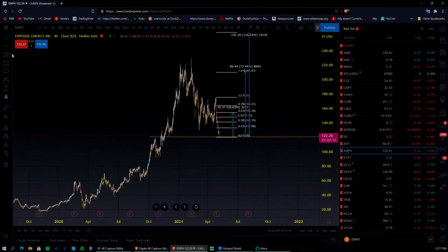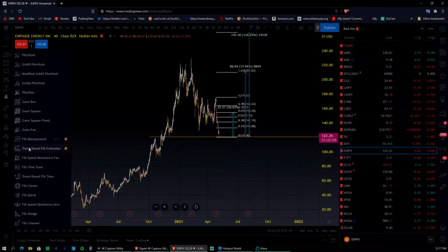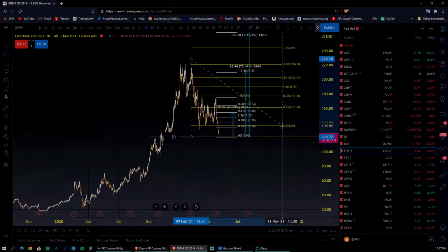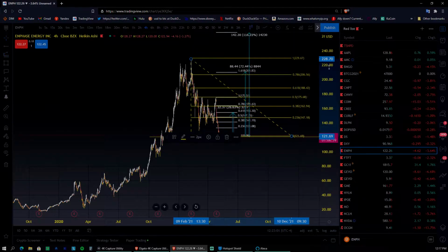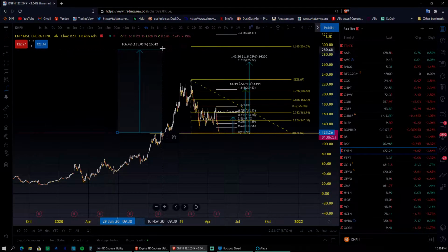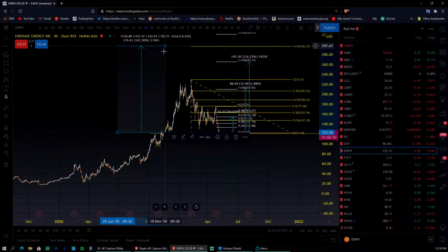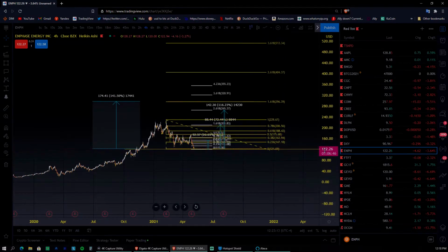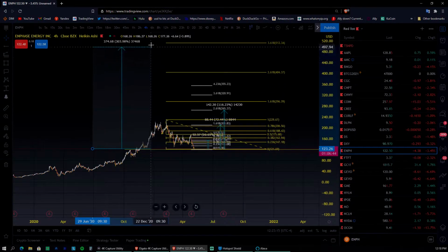we can take a measured move if you want from the 120 to the top and then back down to the 120, because that's basically what it did. And this would be your take 140%. Okay, I mean, how far can we go here?